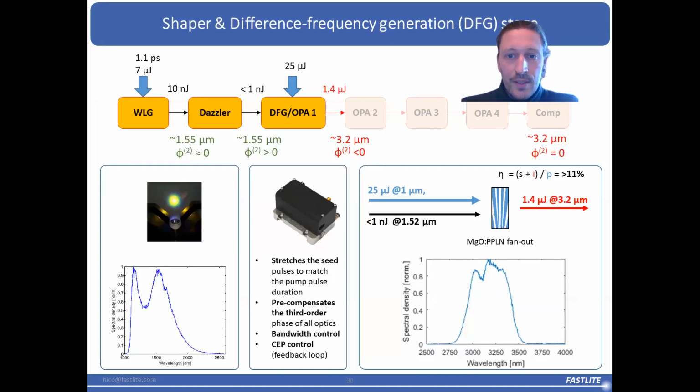Just to present what we do, we generate a white light with this one picosecond pump. As I said, we take a portion of the pulse to generate the white light with the mechanism I described before. Here we have a spectrum that extends to 2.4 micron, but we try to place the main part of the spectrum at 1.55, because we want to generate 3.2 micron. This is the idler beam when you do OPA with one micron and 1.55 micron.